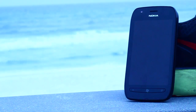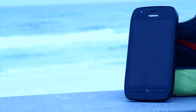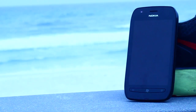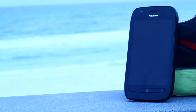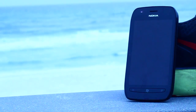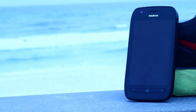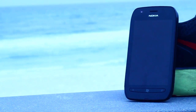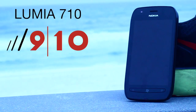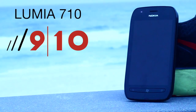You can grab one and try out Windows Phone day to day for a very cheap price. But if you're in the market for a low-end entry-level device, this is absolutely the answer to it. I loved using it, and it's just very seamless to use. So very, very impressed with the Lumia 710 as a device for the entry-level market. Very impressed with it, and I definitely would give it a 9 out of 10 for the market. Remember, this is in the context of entry-level devices.